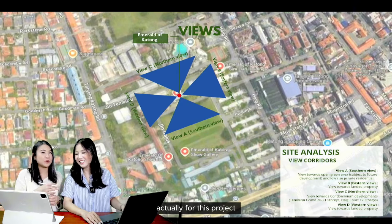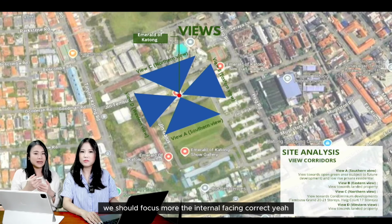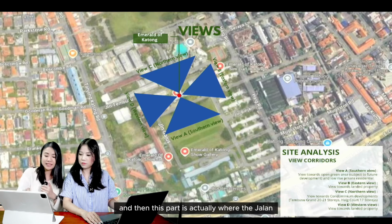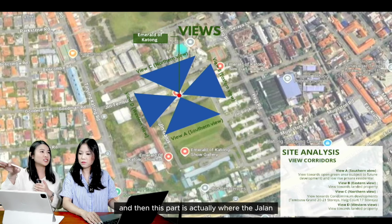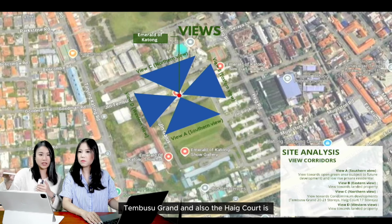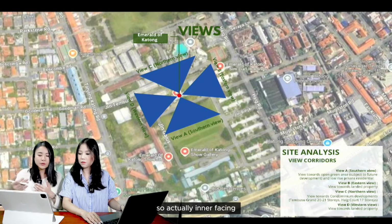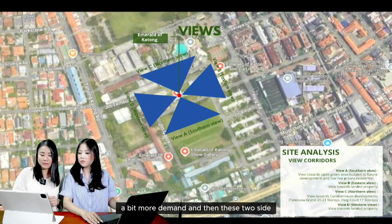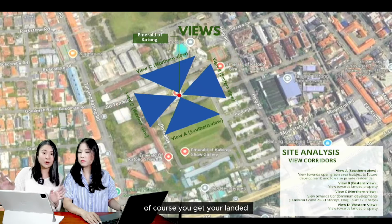So actually for this project, we should focus more on the internal facing. Correct. Because otherwise, you are either looking at, okay, this is what we will be considering the green for now, and then this part is actually where the Tembusu Grand and also Hedge Court is. So you'll be facing condominiums. Inner facing, you'll be facing the pool, a bit better. Nice. Yeah, a bit more in demand. And then on these two sides, of course, you get your landed homes.